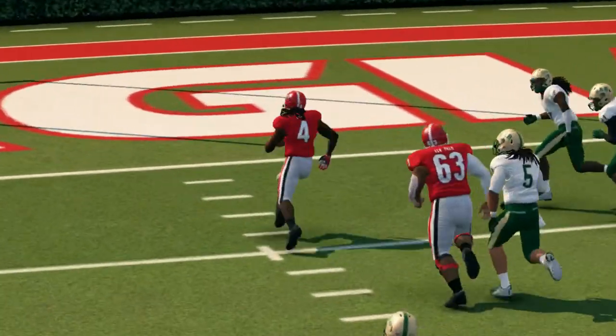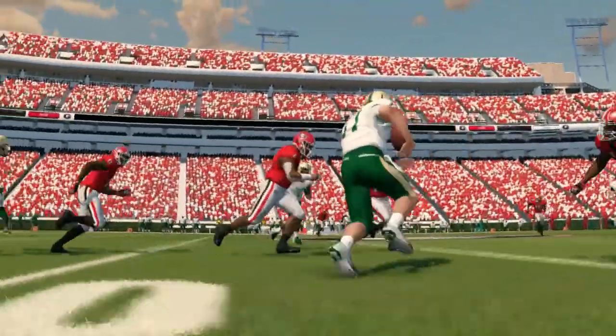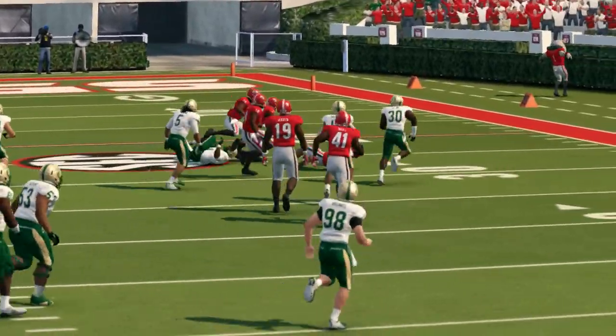Both quarterbacks remaining upright and healthy. In fact, they haven't been breathed on in the first half. Neither team has allowed a sack, and it really speaks well for the relationship that the quarterback has and the feel that he has for his offensive line.